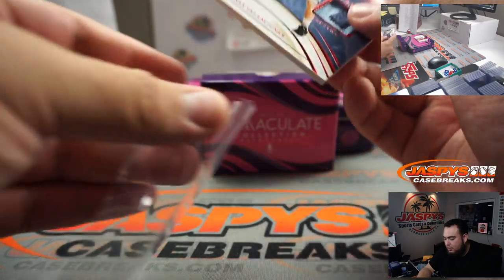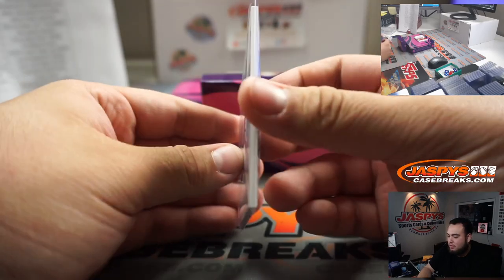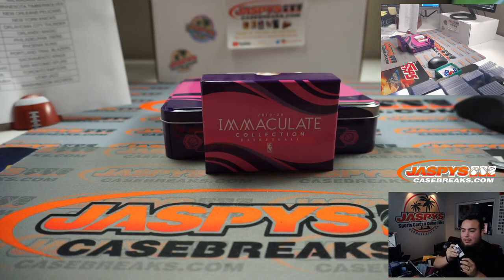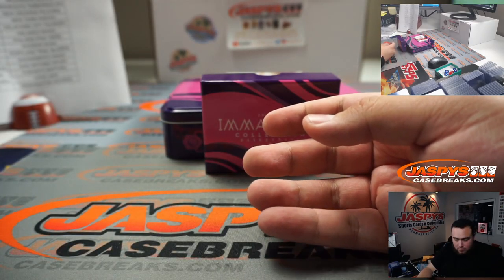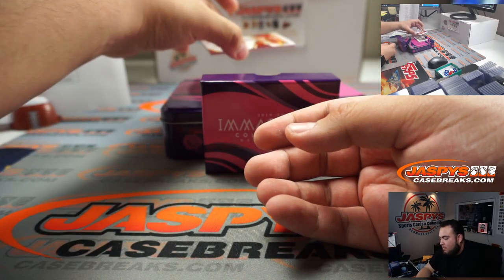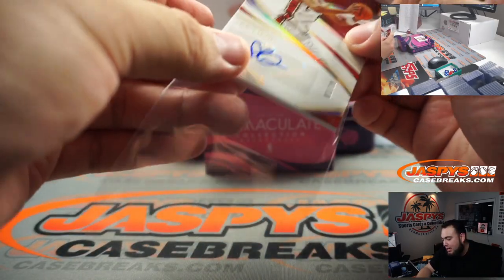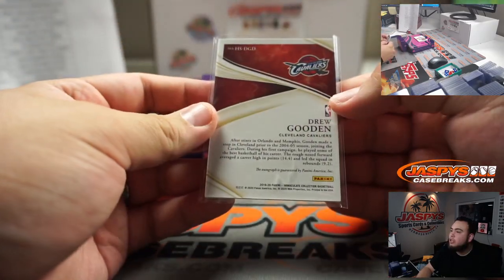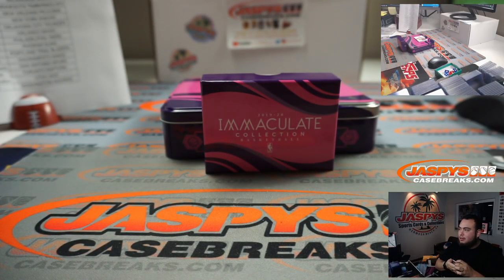Jonas Valanciunas for the Grizzlies. That's 8 out of 25. So spot 8 for the Grizzlies. Going to Ryan C. There you go, man. We have a Drew Gooden, 1 out of 10. Cleveland, spot 1, going to Jason. Old school. Nice, 2 hits for the random number block out of this box break. That's not bad.